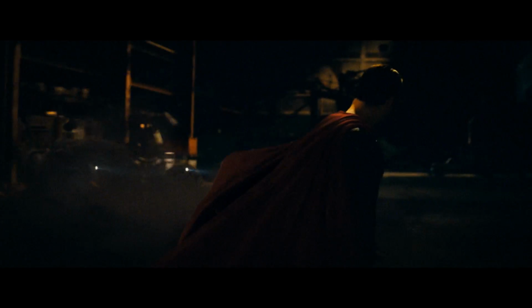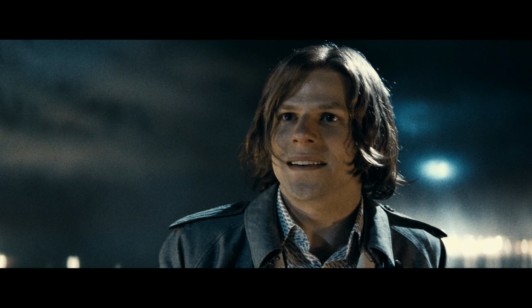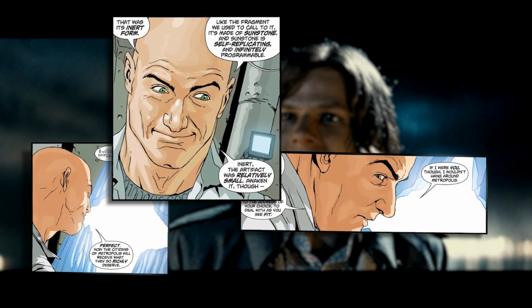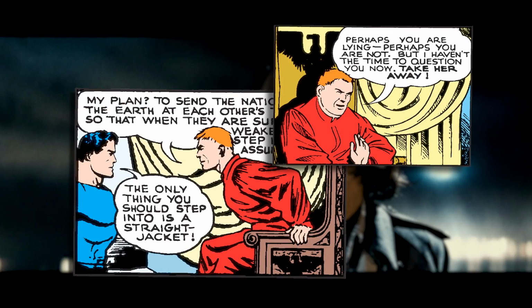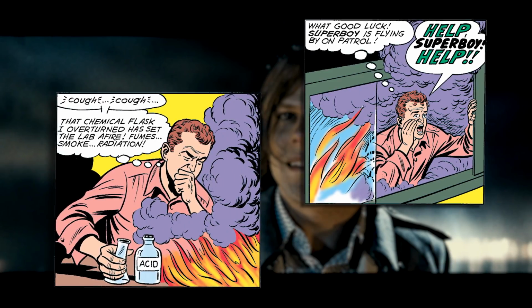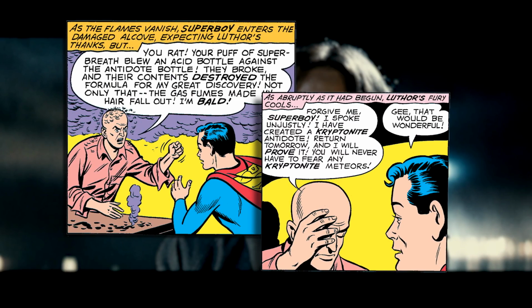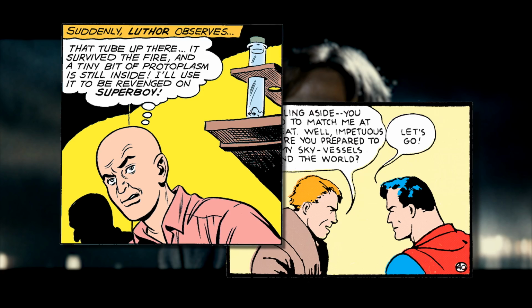God versus man. Bumper cars, anyone? Day versus night. By now, we're used to seeing Jesse Eisenberg's Lex with hair, even though most people associate Lex Luthor with a bald head. But Lex has had hair in the comics as well, especially in the early days of the Mad Genius. In the classic Adventure Comics number 271, a fire breaks out in Luthor's lab and Superboy uses his super breath to put it out. In the process, he accidentally spills chemicals that cause Lex to go bald.